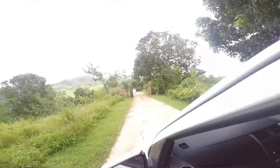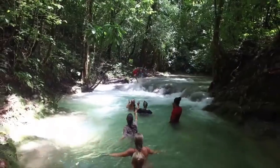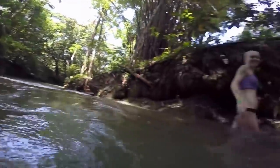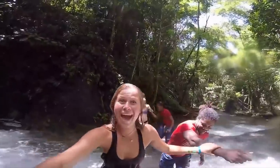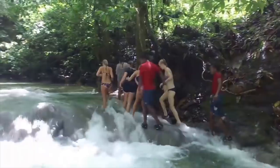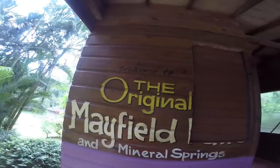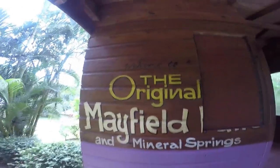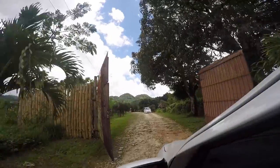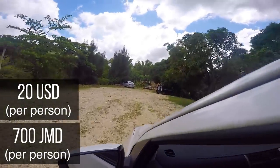And the last thing to mention here is the actual entrance location. Currently, there are several landowners offering Mayfield Falls tours. For example, there is a large Jamaican tour company called Chukka that opened up their location at Mayfield Falls and have a separate property and entrance fees. But we went with the other one, called the original Mayfield Falls. The entrance fees with them are $20 per adult or $700 if you're local.